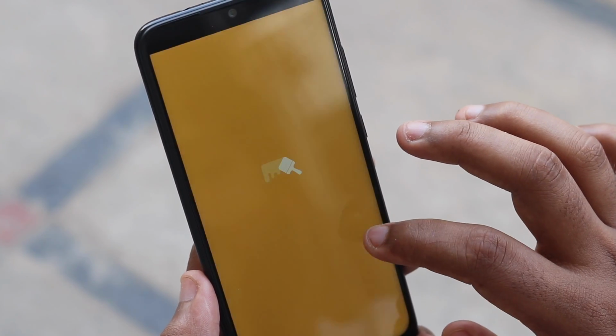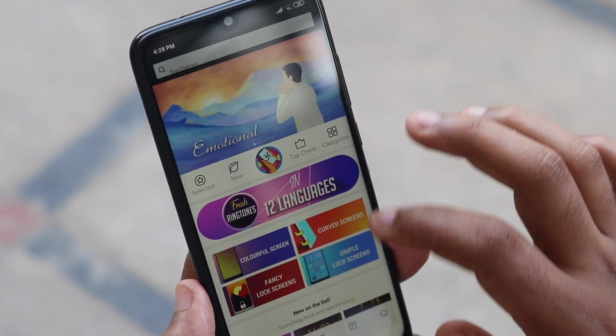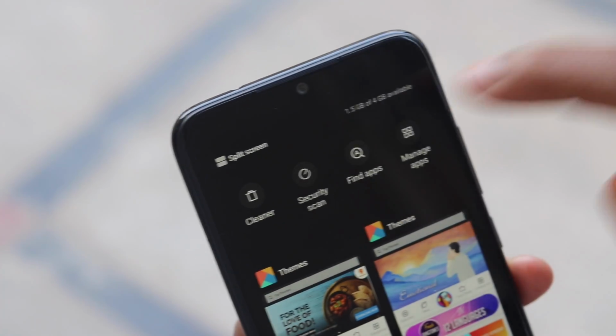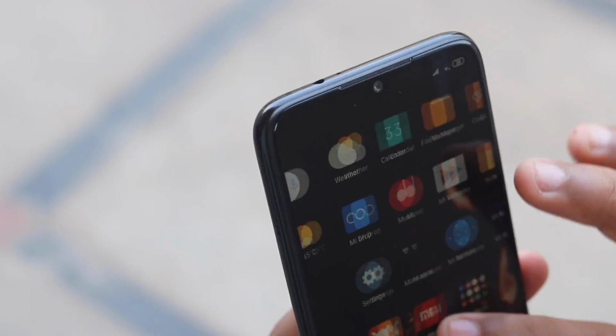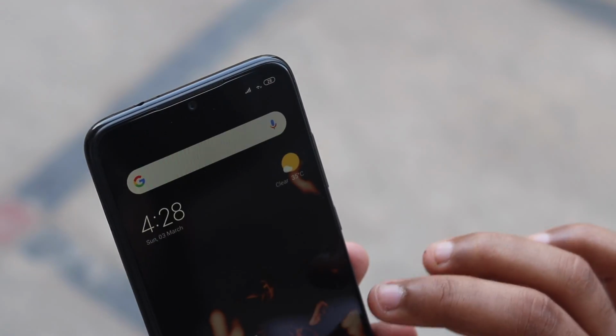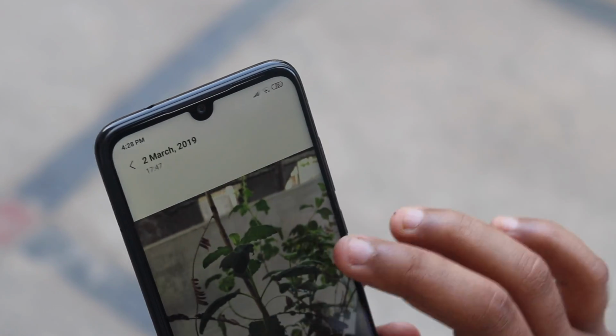The Redmi Note 7 Pro's price in India is Rs 13,999 for the 4GB plus 64GB variant and Rs 16,999 for the 6GB plus 128GB storage variant. The first sale of the device will be held on March 13th exclusively on Flipkart, Mi.com and Mi offline stores. Stay tuned for our full review of the Note 7 Pro dropping next week.